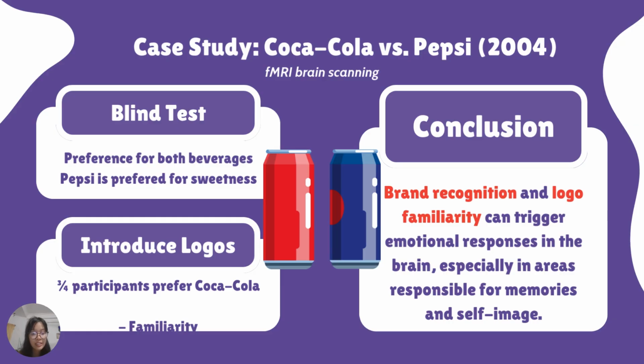This showed that because Coca Cola was more popular back then, brand recognition and logo familiarity can trigger emotional responses in the brain, especially in areas responsible for memories and self image. So while Pepsi might taste sweeter and win in the blind test, Coca Cola's brand identity is deeply ingrained in consumer memories, making it a more powerful choice emotionally.